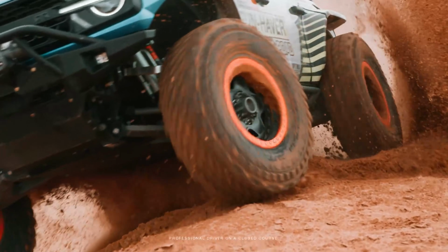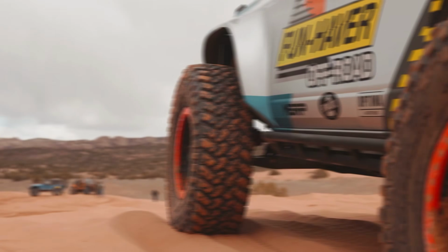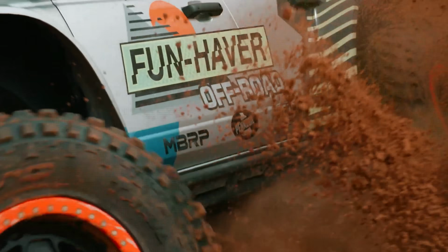So with the Recon Grappler being a Nitto brand tire, there's a ton that we can talk about. I'm gonna try to keep this short. The off-road capabilities of these tires are great. You can see that they have a very close knitted tread, which allows for better on-road capability while also having an aggressive sidewall and aggressive siping to help get rid of those gravel, mud, or snow that you're going through.